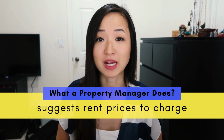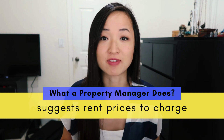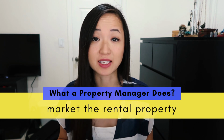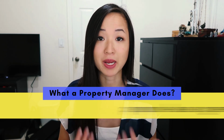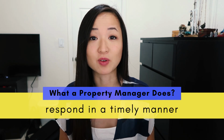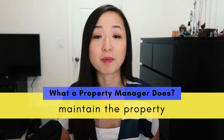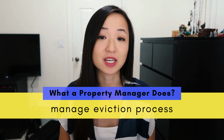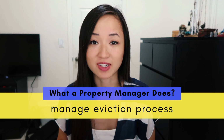They suggest rent prices to charge based on current averages in the neighborhoods. They collect rents, they market the rental property to find new tenants, and then they screen the tenants, they prepare lease agreements, they address tenant issues, respond to both tenants and landlords in a timely manner, they maintain the property by finding contractors and handymen to get things fixed. They also help manage the eviction process of tenants if necessary. So, property managers do a decent amount of work.